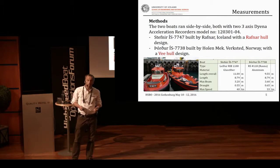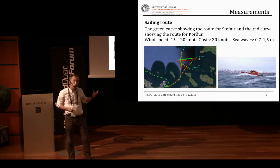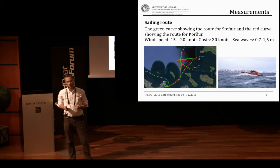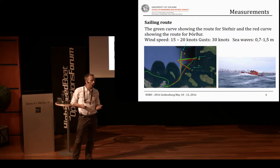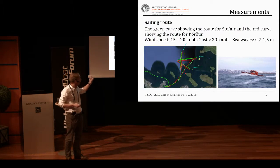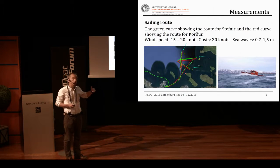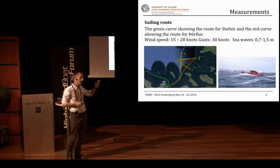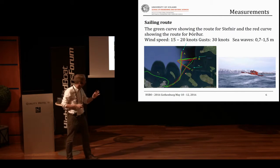What we did in this research is we sailed the two boats in a weather condition where it was 15 to 20 knots, gusting to 30 knots. The sea wave was 0.75 to 1.5 meters. We sailed against the wind and sea waves and back again. You see the green line is the Rapnar hull, and the red one is the V hull. The green arrows there are the wind and sea direction. These are the three routes, A, B, and C, where we measured the acceleration or impact load on the boat. As you see, the green is always closer to the open sea, so if there is more wave, it is on the Rapnar hull's side.